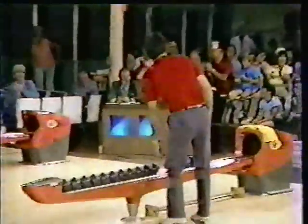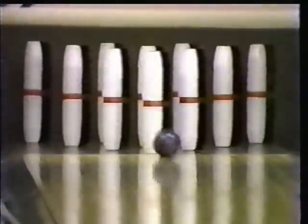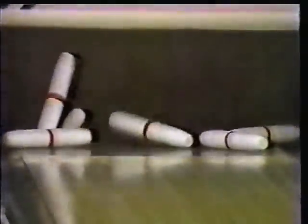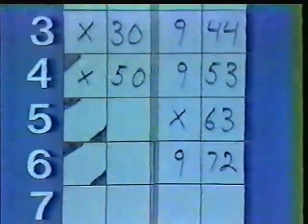Two strikes in a row! Stand by! That'll be fun when he comes up again. Okay, now let's concentrate on Phil Clough and see what Phil can do here. He's had two marks to begin this second string. Now he has a chance for another.